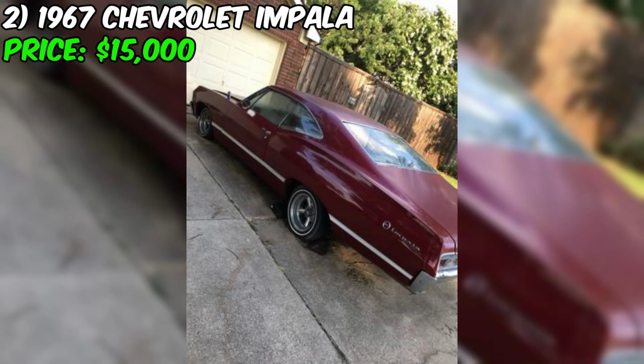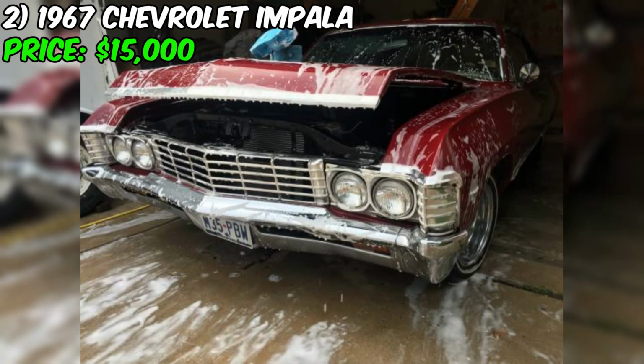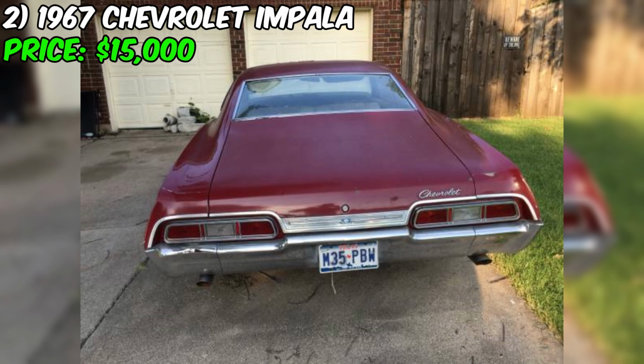Now, the seller does describe the car as solid and complete, but it's important to keep in mind that this is still a vehicle that's over 50 years old. While the overall condition seems promising, there may be some minor issues or areas that need attention. As with any classic car purchase, it's always a good idea to get a thorough inspection done by a professional before making a final decision.